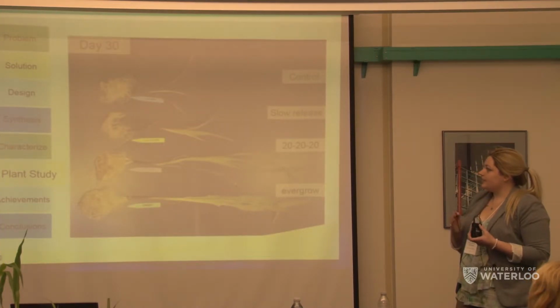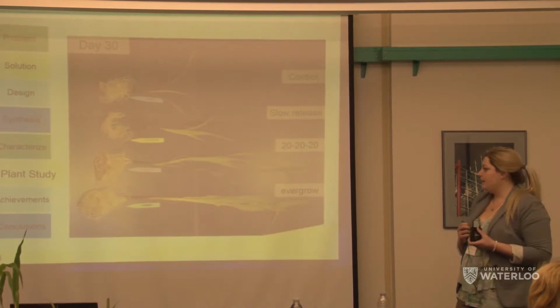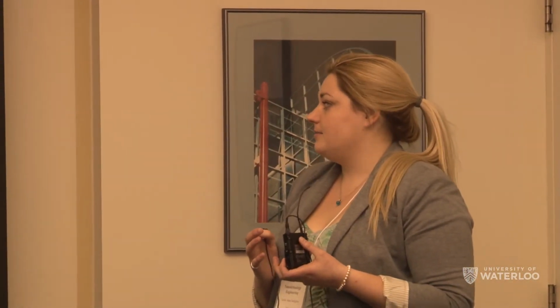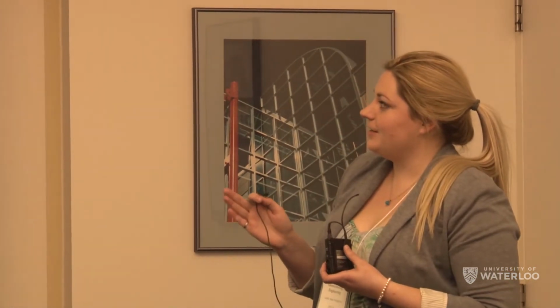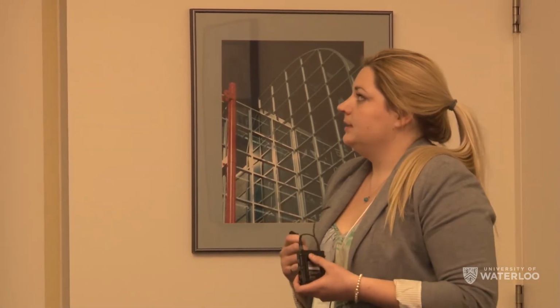This photo here just gives you a better representation of the height of the plants once they've been harvested and uprooted. Gives you an idea for scale. The Evergrow plant across the bottom is just over 1 meter in length. And in addition to the height for the Evergrow plant, we also saw that it was better in all other measurements taken. So it's kind of faint here, but you can see that the Evergrow is green. It was far superior to the other slow release fertilizer that we used, shown in the yellow.